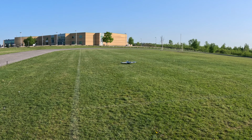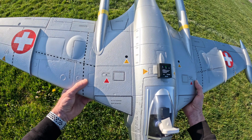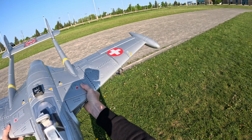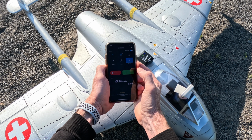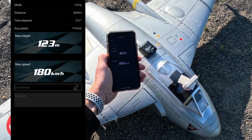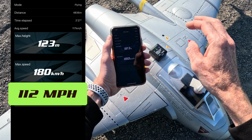All right, let's go see how fast that awesome beast was going. I will say, if you get this, it weighs an awful lot with the battery in it. You'll get your workout for sure. Let's bring it over to where my cell phone is. All right, let's plop this down over here and we'll check the speed. Here we go, let's hit read. 180 kilometers per hour, and I flew at a height of 123 meters. So I'm going to put below what 180 kilometers is in miles per hour.